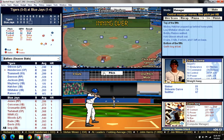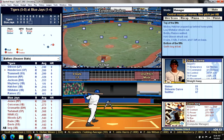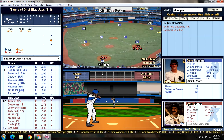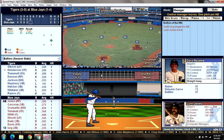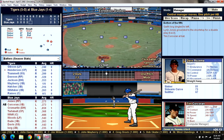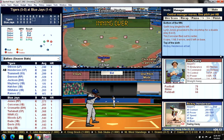As Garth Iorg will lead off with a base hit to left field. 5 hits now for Toronto. Iorg on first for Lynn Jones. Ground ball to Trammell. That should be 2. It is. 6-4-3 double play. So that clears the bases for Tim Corcoran, who shoots it into center field, and Henderson makes the catch.